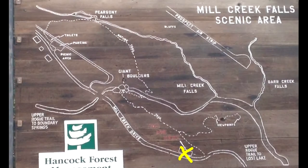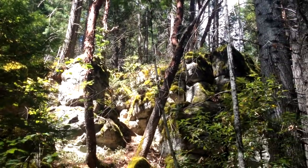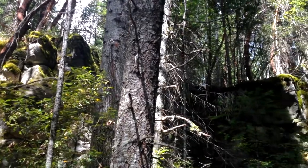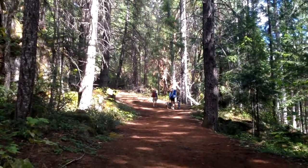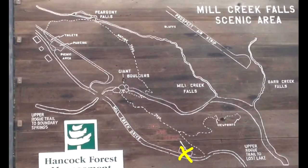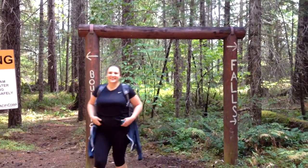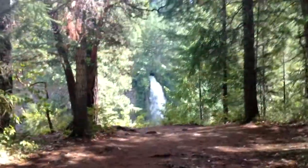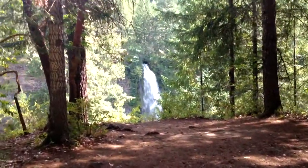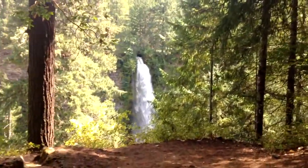Okay, so we started right here in the parking lot for Prospect State Park. We went down to the fork in the path. First, we went towards the falls. Look at that, huh?